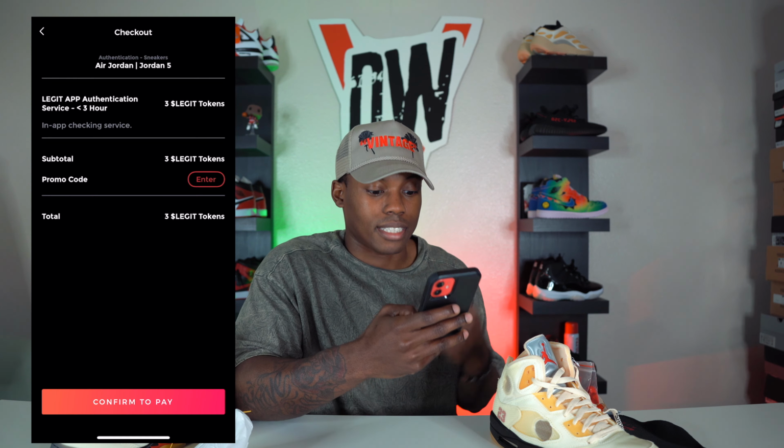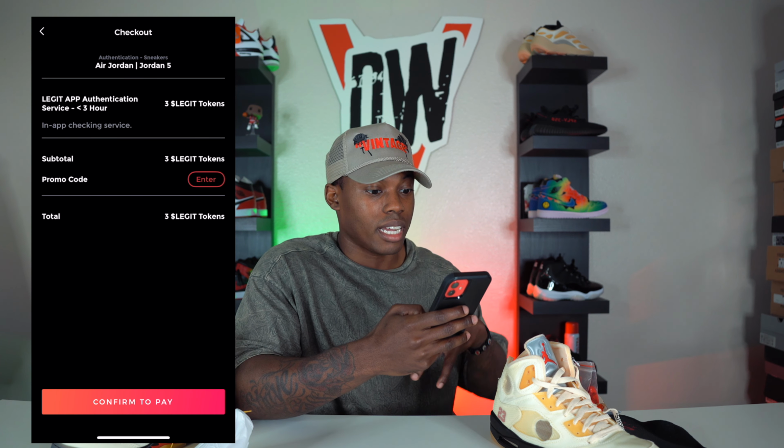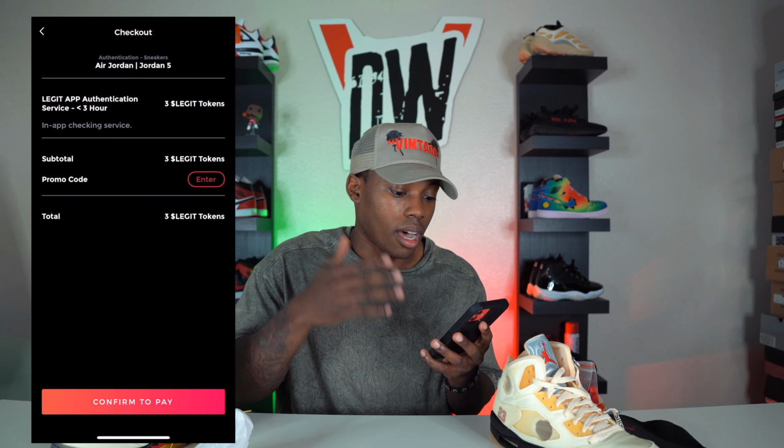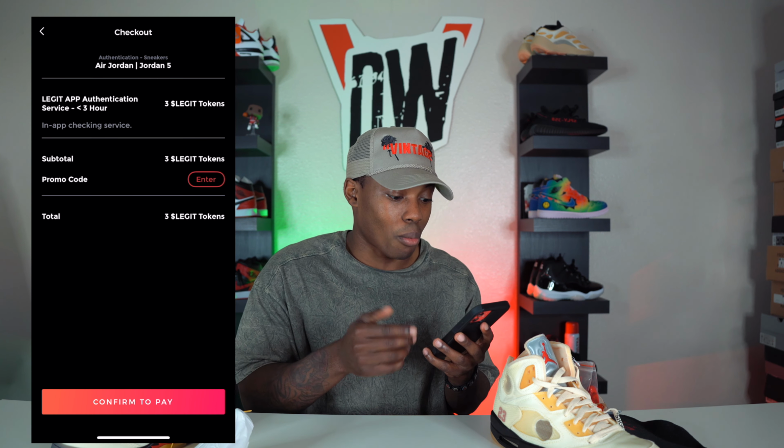There are some additional photos you can also use, which is the entire left sneaker. So the same thing you did with the right shoe, you can do that optionally for the other sneaker. You can put in the product code if you want to, the product source, where you got it from, how much you paid for it and stuff like that. And if you want to put any notes to the person authenticating the sneaker, you can. So go ahead and hit continue because we put all of the pictures in. You can see legit app authentication service, 3 legit tokens, subtotal 3 legit tokens, promo code, enter that.